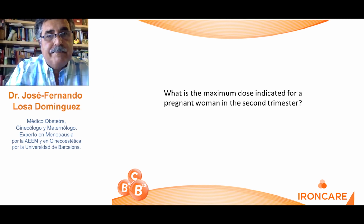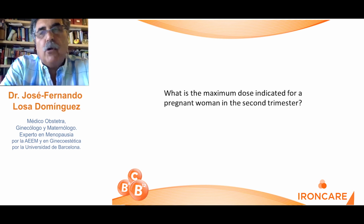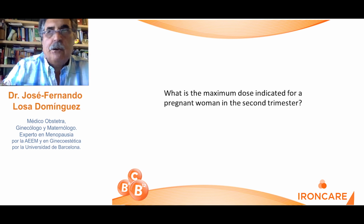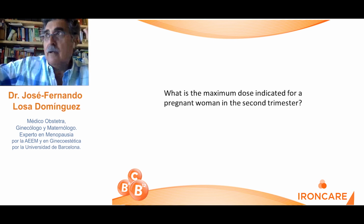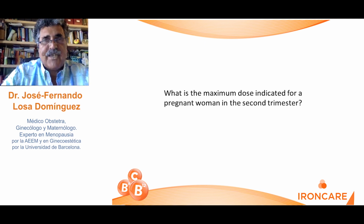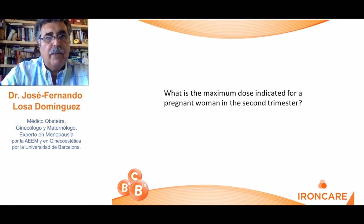What's the maximum dose that you would recommend for the second term of pregnancy? Well, I would give maximum 2 tablets. That would be 28. Because the iron that is not absorbed is free in the body and that has an oxidative effect. Just look at iron when it's outdoors, it rusts very quickly. There is a quick oxidation, and free iron in the body will lead to free radicals.